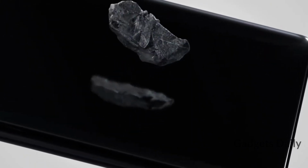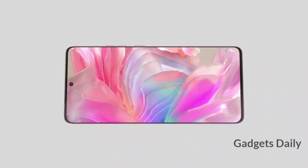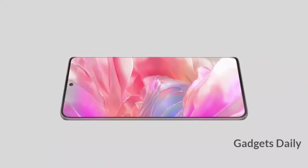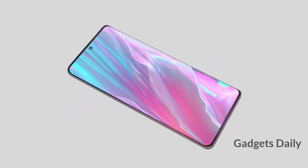And with the new Android 14-based Hello UI custom skin out of the box, along with 3 years of promised OS upgrades, you'll enjoy a sleek and intuitive user experience that keeps getting better over time.